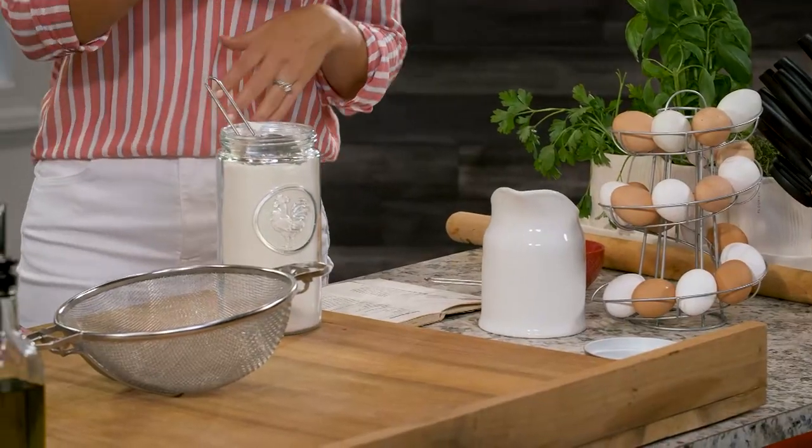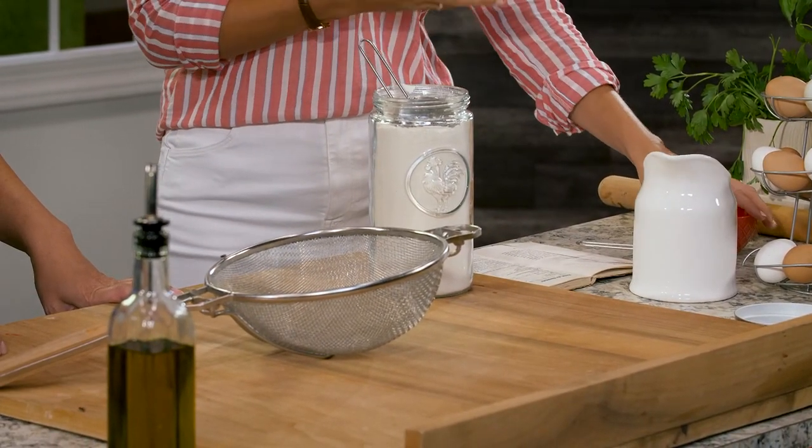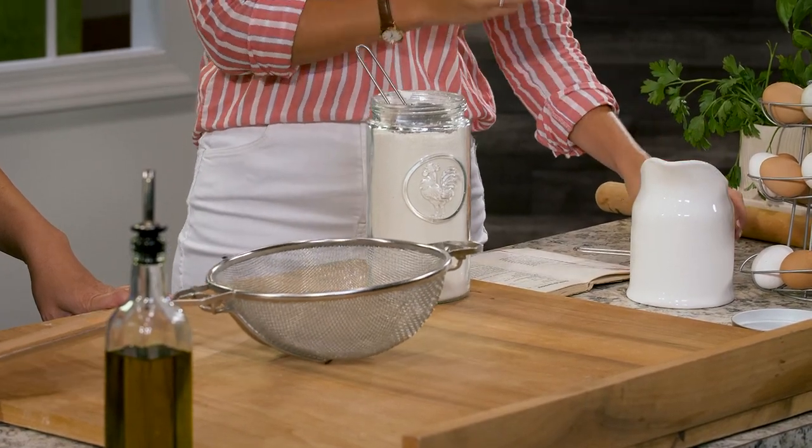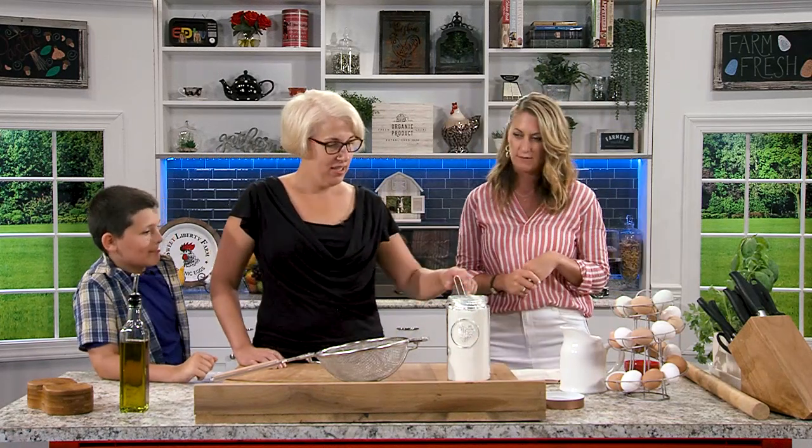So today we're using all-purpose for our purpose, but you could also use some semolina as well. And that is traditional in a lot of Italian pastas. And apparently it makes the dough chewier and makes it stretch a little bit more. So why don't you go ahead and get started? Okay. And we'll get rocking and rolling.